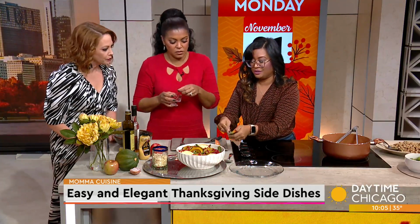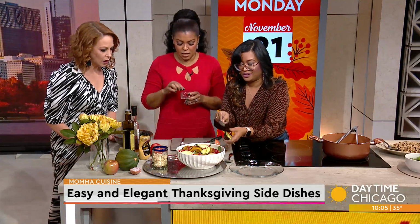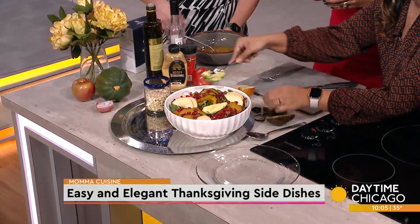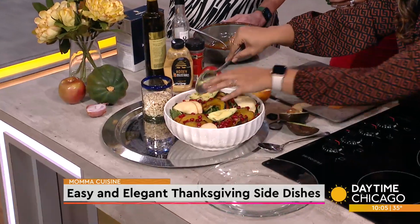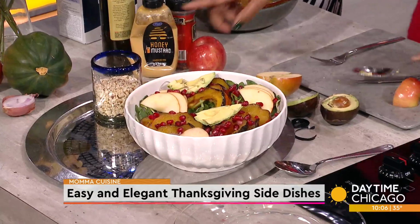And then I'm going to do a little bit of avocado. Oh, this is a nice little layered salad. So you see how you just kind of leave it all. I like this too, because I might actually get my kids to eat this since they can eat around the squash this way. Some feta cheese.